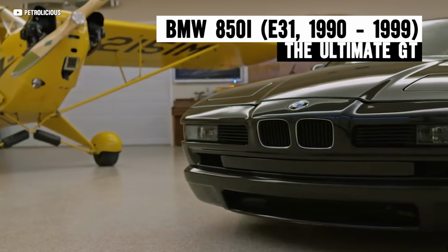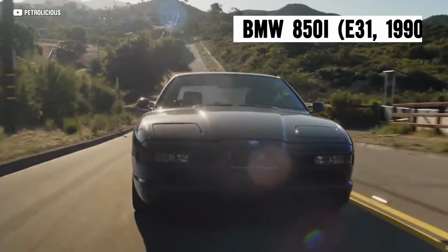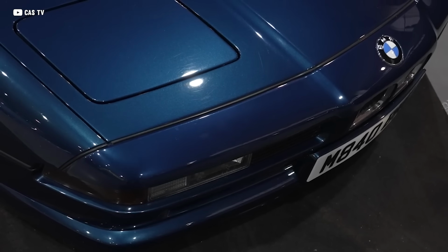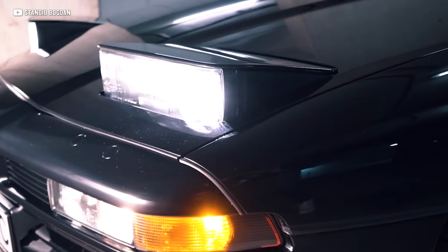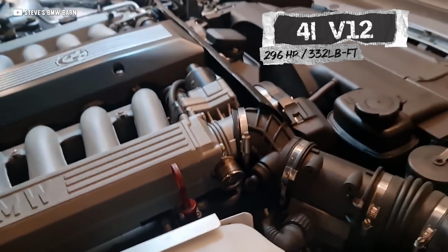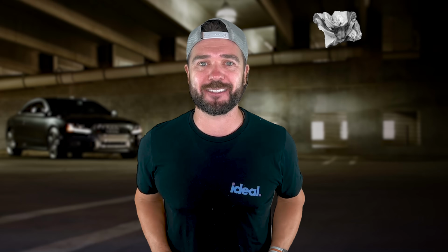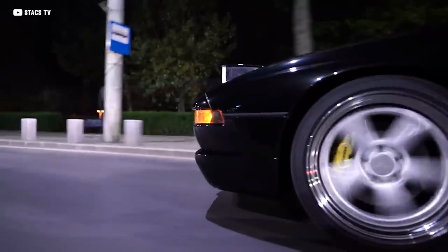Oh baby, 850i. This car is the epitome of the 90s sports car era. It was the very first car developed entirely using computer-aided design. The pop-up headlights, its wedge shape, and that glorious V12 engine make it not just a car, but a statement. A true grand tourer, it's equally at home on winding roads as it is on the Autobahn.